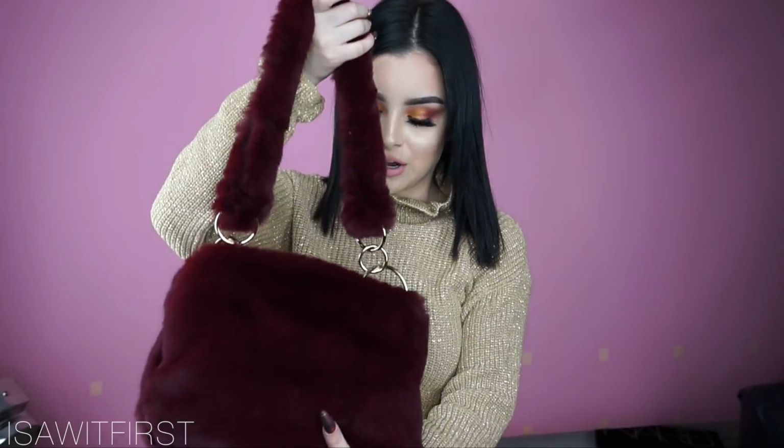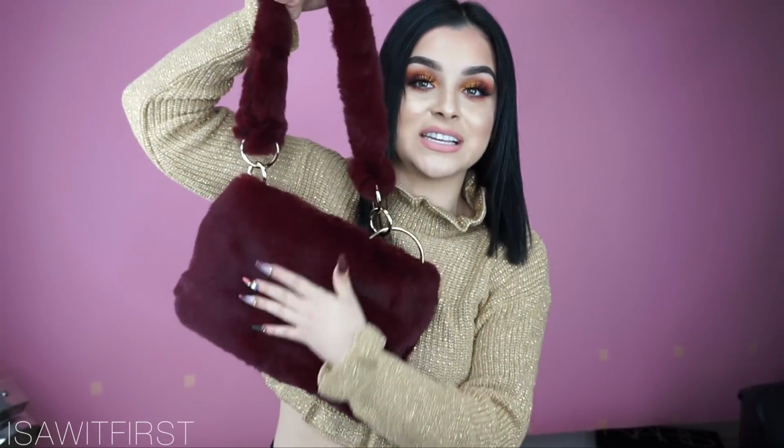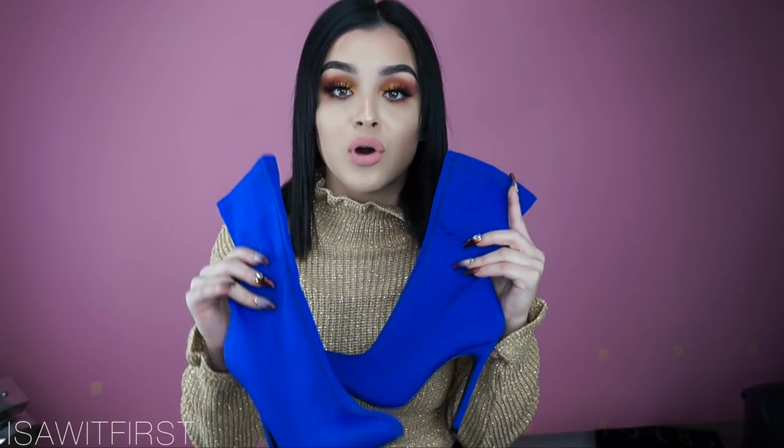And then I have this cute little turtleneck scrunchie, and of course, you know, your girl had to get some accessories, so I got this little fuzzy maroon purse. And lastly, from I Saw It First, when I saw these boots, I was like, snatched. And I've been wanting some booties in this shade for a long time.